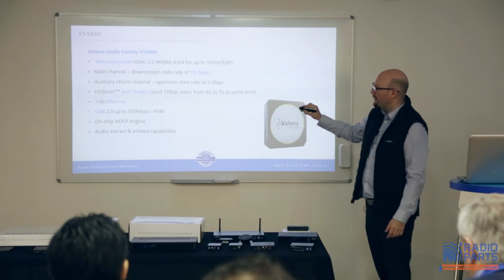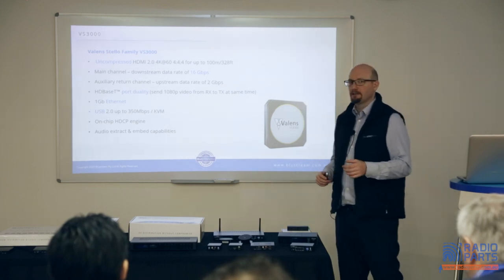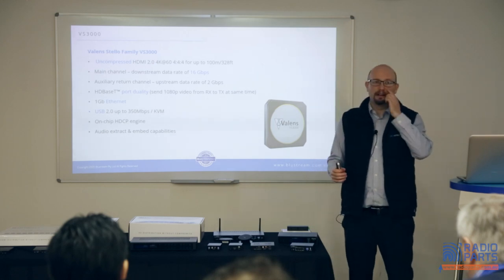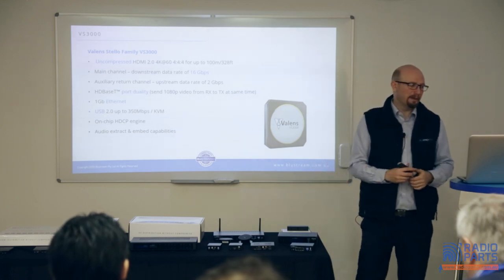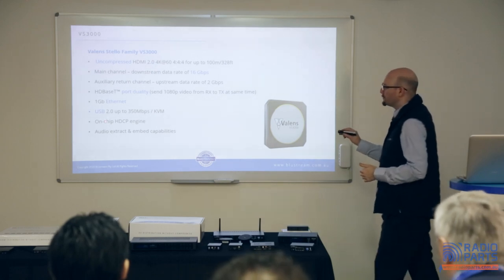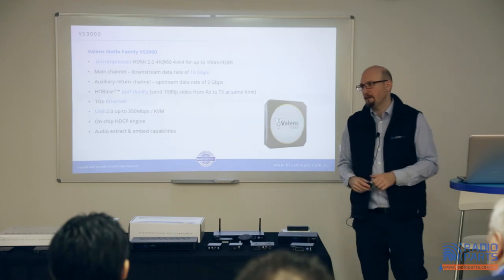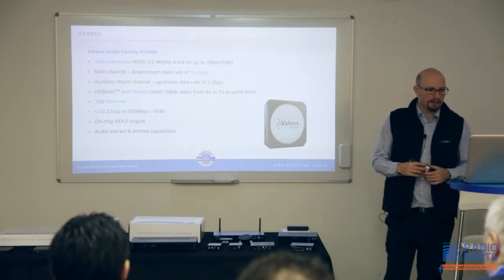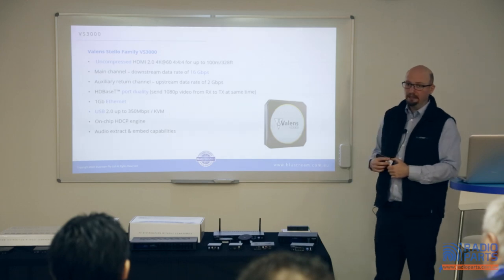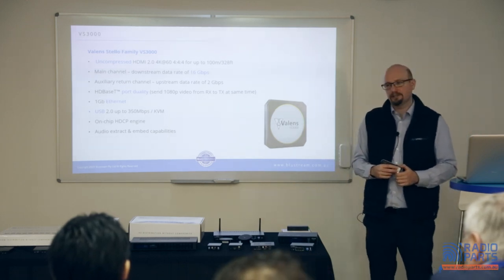And because of the increased bandwidth, it also can now send up to gigabit Ethernet. Previous solutions have been typically about 300 megabit per second of bandwidth. USB has also improved up to 350 megabit per second of bandwidth, and on-chip HDCP and audio embed and de-embed. So that will come out, we hope, this year, but that's essentially why we've decided against the DSC technology.